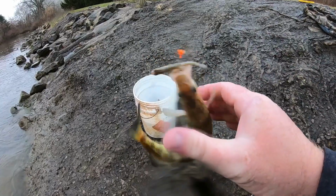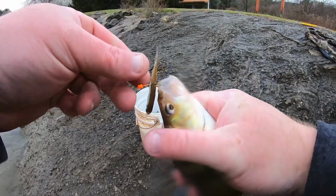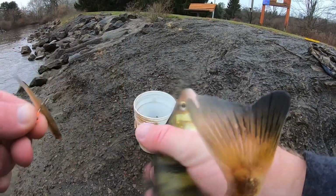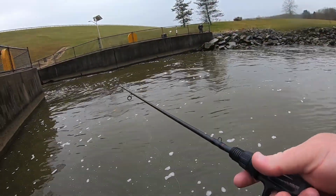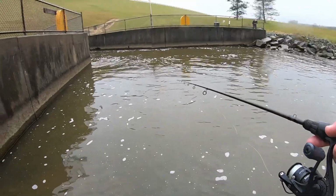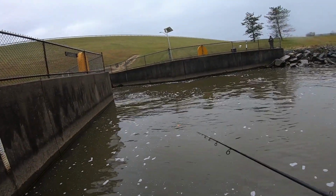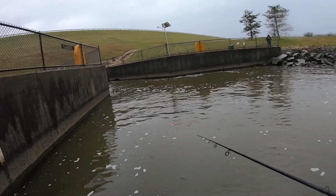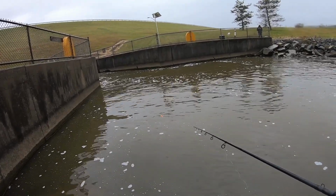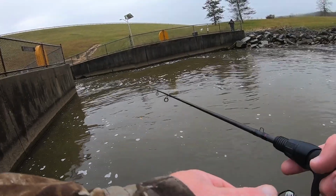Oh, he stabbed me with his top fin. It's a 9-inch perch right there, guys. We are on him. Back at it. Got a live mini on. It's just that same spot. There's got to just be a whole school of freaking big perch just sitting there.